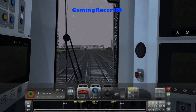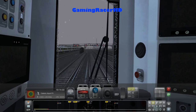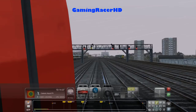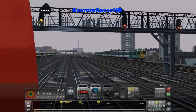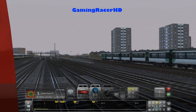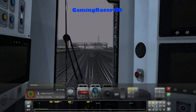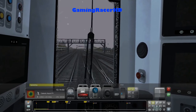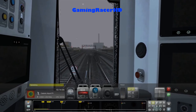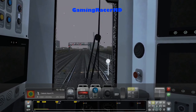Unfortunately, the Southeastern service is beating us because he has a green signal and we've got a yellow signal, so we've got to be careful. And there's a class 455 there coming from probably London Victoria via South Bermondsey. I think the station is over there, I believe. Actually, speed limit's going down, so we're going to be speeding. Oops, my bad. Maybe we should be paying a bit more attention. Oops, nah, that's okay. And we'll be switching tracks again. And we've got a green signal, so that's good.